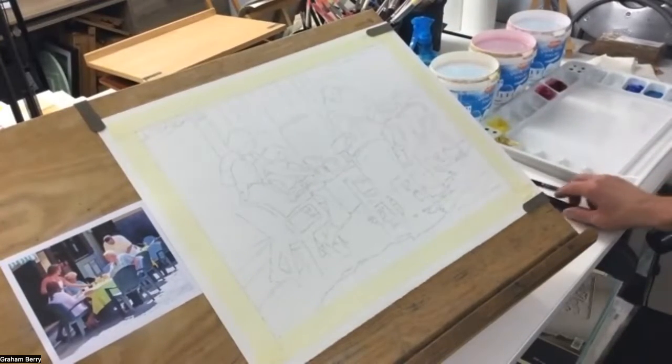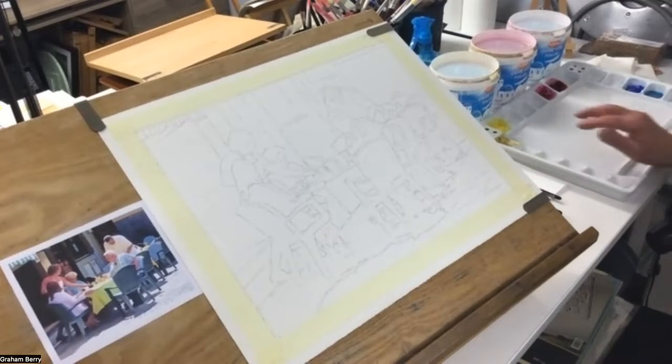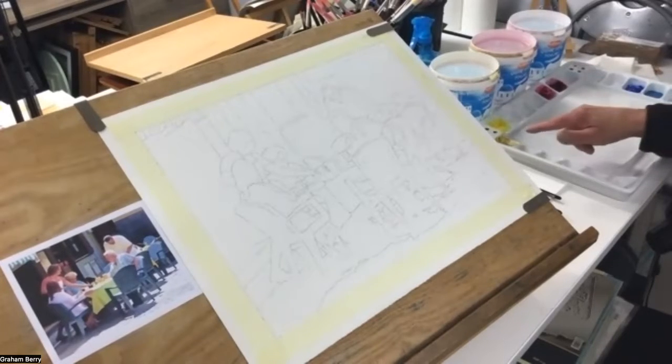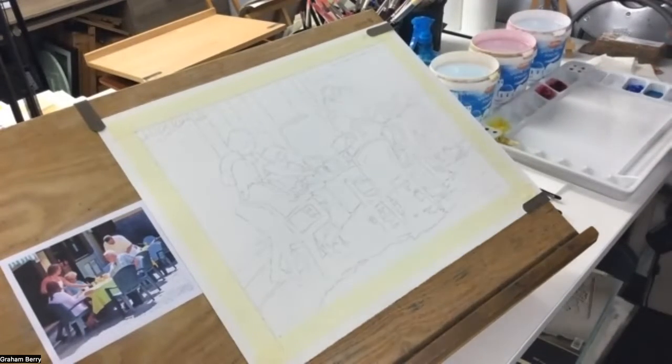The palette, you can see I've only got 6 colors. I've got 3 high value primary colors, which are Winsor lemon, permanent rose, and cerulean blue. Then for all my darker colors, I have the quinacridone gold, permanent alizarin crimson, and a cobalt blue.